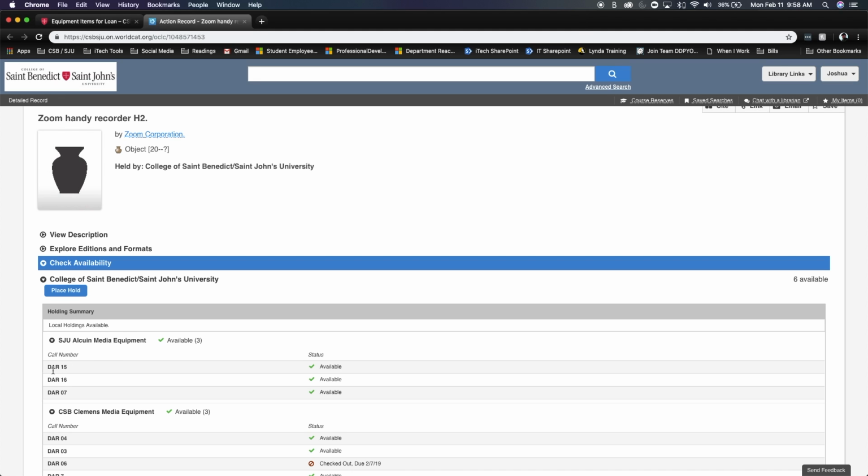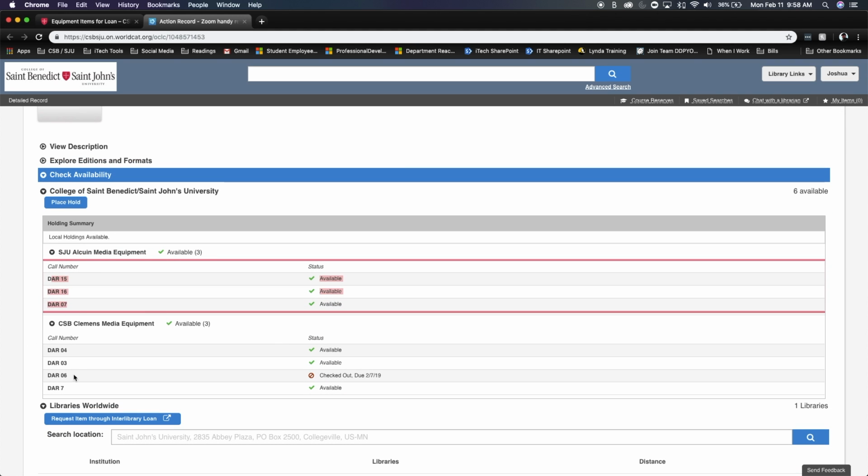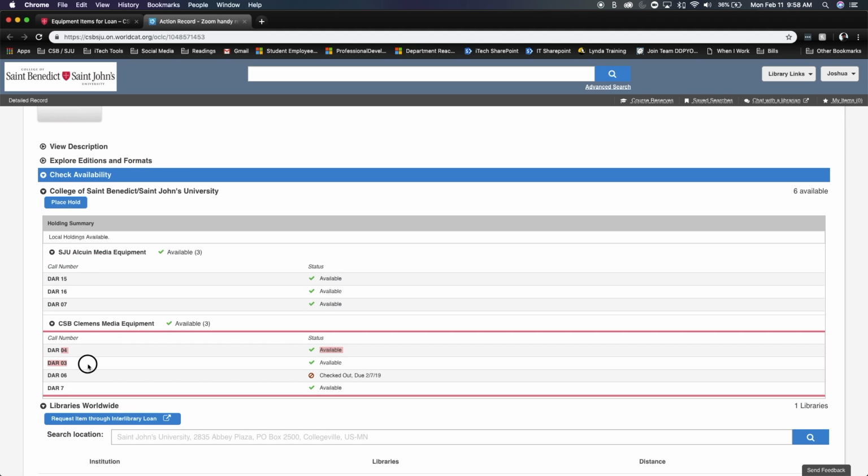On this page, I can see what equipment is available. So at Elkwin Library right now, audio recorder 15, 16, and 7 are available, and at Clemens Library, 4, 3, and 7 are available, but audio recorder 6 is currently checked out. If I wanted to put one of these audio recorders on hold for a certain day, I can go up here, hit this place hold button.